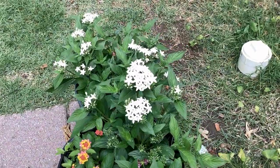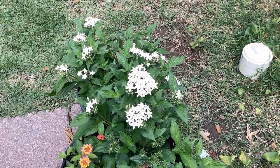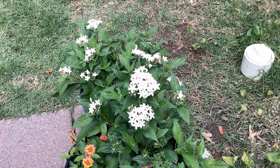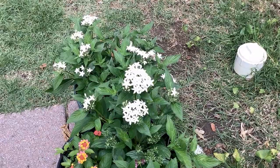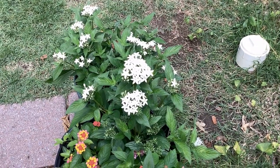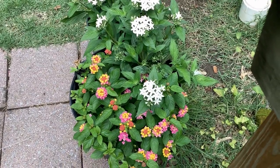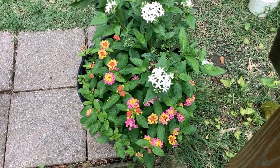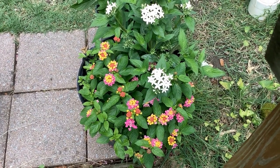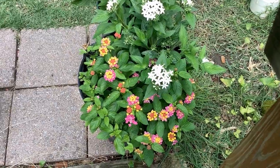The white is Pentas. I love to plant these every year. Here where we live in Tennessee, they will bloom through part of October. If we don't get a freeze, they'll bloom through October easily. We'll usually get pretty cold weather, so I might have to shelter them or something, but they'll keep blooming for a good long time. This pink, yellow, orange one is lantana.